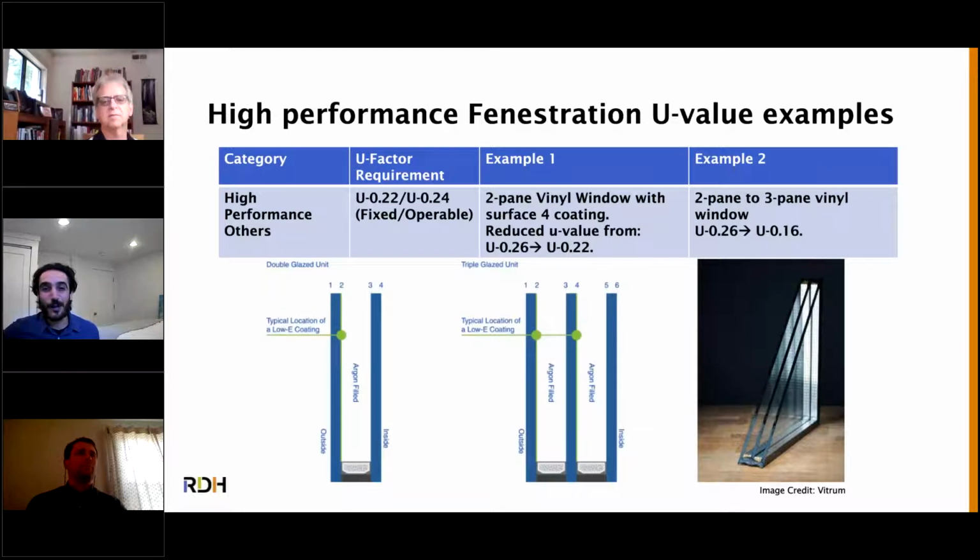Triple pane window. So now we're on to the all other category. The U value is now 0.22 for fixed, 0.24 for operable. Similar conversation. We can include a surface 4 coating on double pane windows. Got some examples of going from about a U value of 0.26 to 0.22, 0.21 with the addition of these coatings. That's one way to get to this high performance category without going to triple panes. Or just go 3 panes and go extra energy efficient. 0.16. You can even do better than that with some of the higher performance, heavier vinyl window systems.